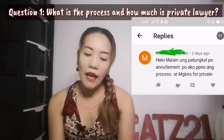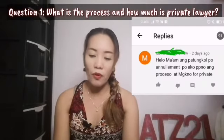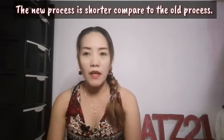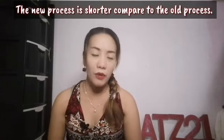Okay, so first message. Hello ma'am, yung patungkol po sa annulment, paano po ang proseso at magkano for private? So, the process of annulment recently changed, and they said it's shorter compared to the old process.